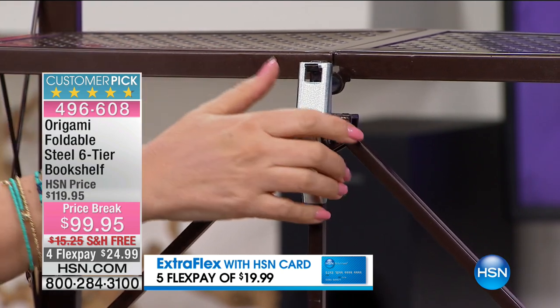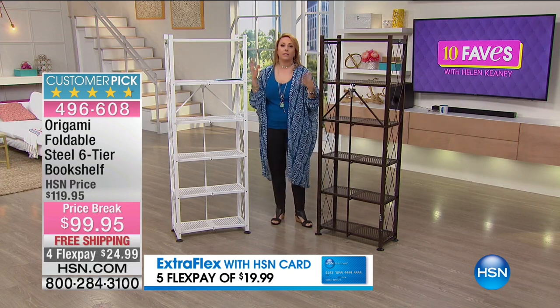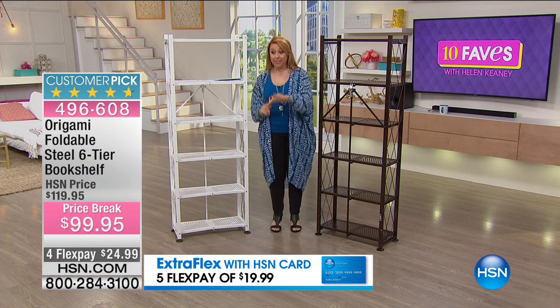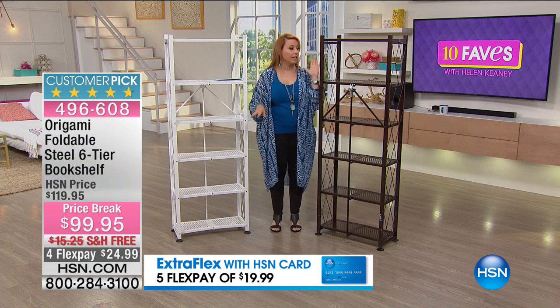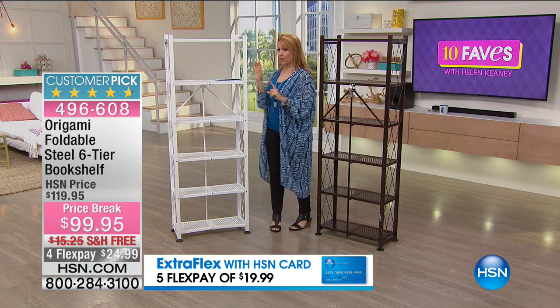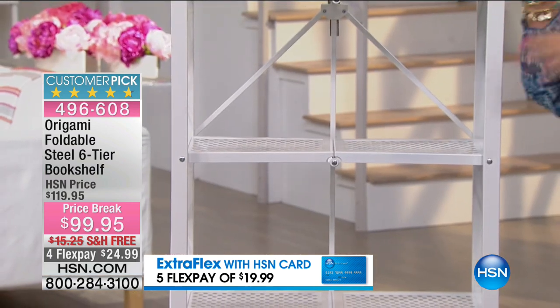I'll tell you, we don't usually do a price break. We don't usually do it because everybody loves it. We'll do free shipping once in a while, but we did both today, free shipping and the price break, and HSN cardholders are gonna get these shelves home for under $20 for the very first time. So that's a really amazing deal. This is the white, by the way.